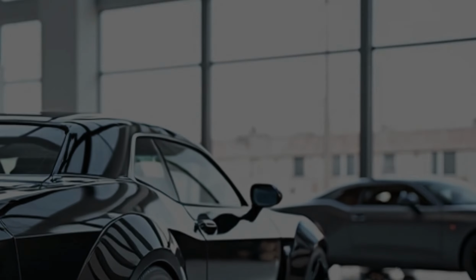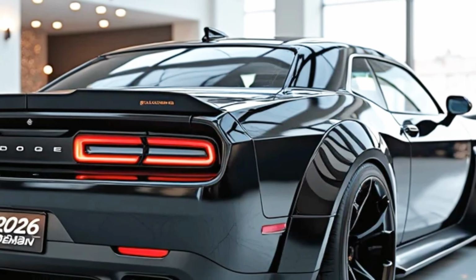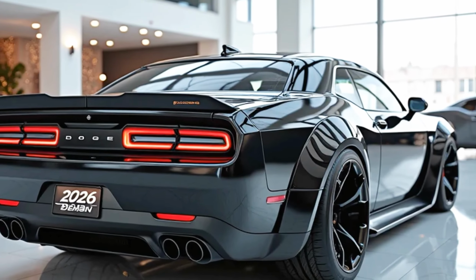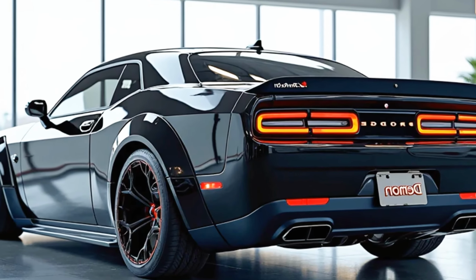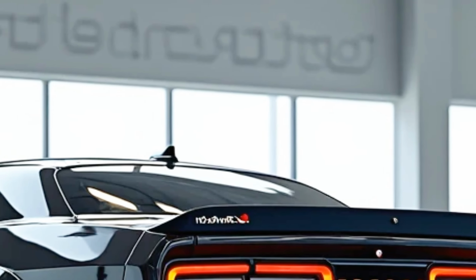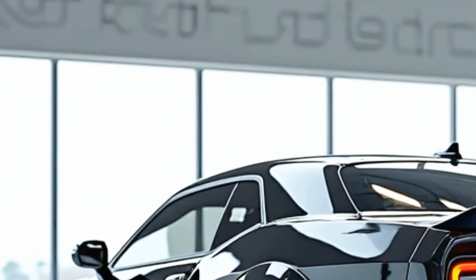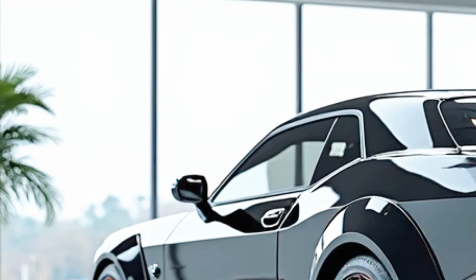It's a machine designed for performance first, efficiency second, and every drop of fuel feels like it's being transformed into pure adrenaline. As for pricing, the 2026 Dodge Demon starts at around $115,000, but that's just the beginning. With performance packages, custom paint, premium interiors, and drag racing add-ons, it can easily push closer to $150,000 or more. While that might seem steep, consider what you're getting: a car that outpaces most exotic supercars at a fraction of the cost, all while staying true to the raw, rebellious spirit of American muscle.